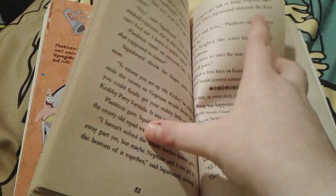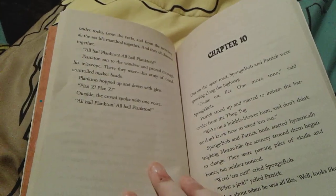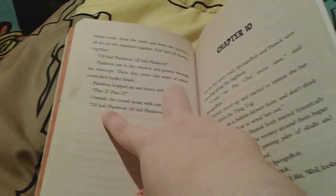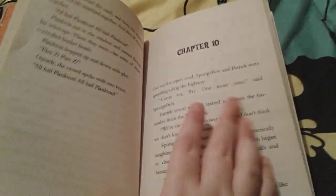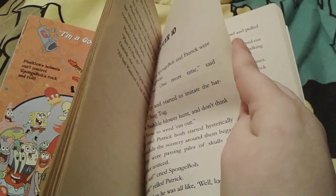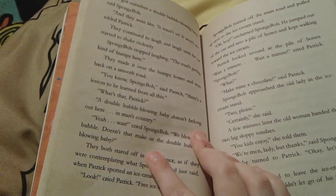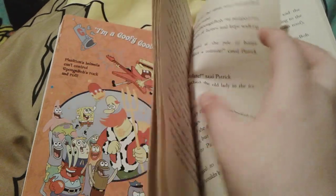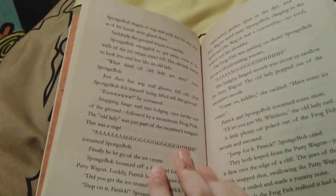And then Plankton actually gets all the Bucketheads in mind control. Yep, all hail Plankton, all hail Plankton. And then SpongeBob and Patrick are on their way to Shell City. Obviously, they're still talking about, you know, weed them out. And then they go to get ice cream because they're a little bit hungry.